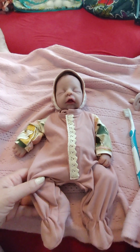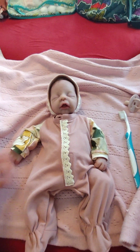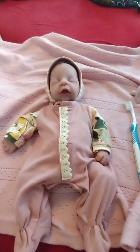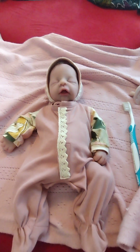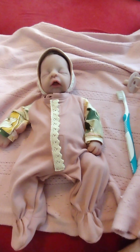The seller listed her measurements, but she looks smaller, so we'll see. I might be pleasantly surprised and she'll be about the same, but I hope so, because then they can wear the same clothes. So anyways, that was what I wanted to announce.